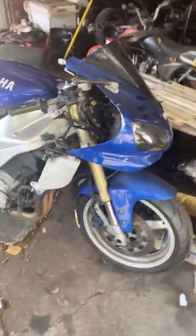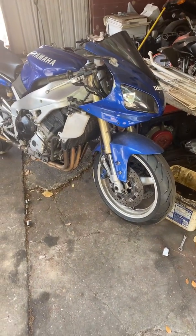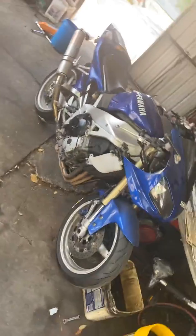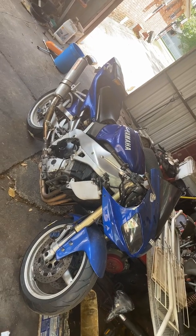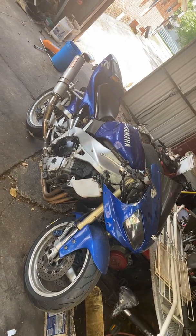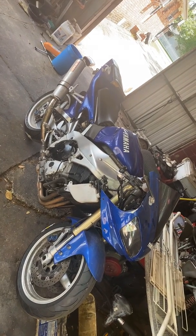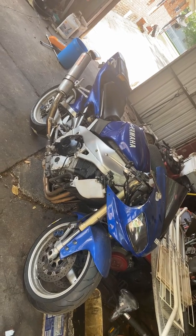I know some videos they say just put for a rod knock, just put some Lucas oil. I'm gonna be a witness to it. The reason why my piston came through the bottom of the motor is because I put Lucas oil in my engine thinking that it would stop the rod knock, but it did not. It caused it to actually bust.